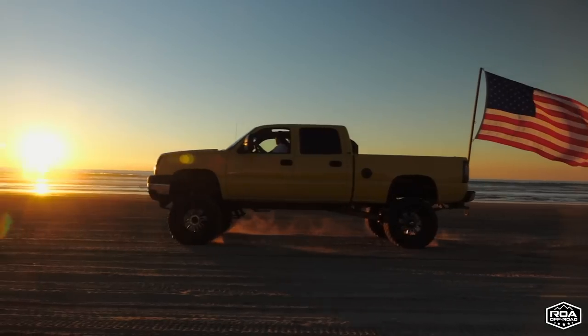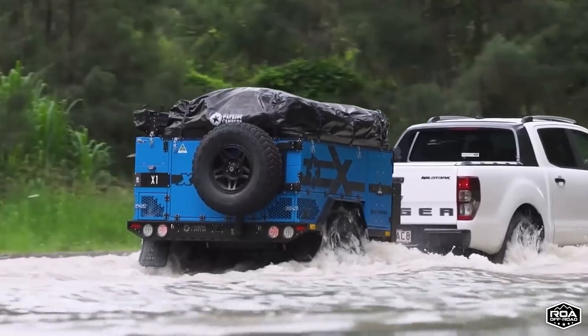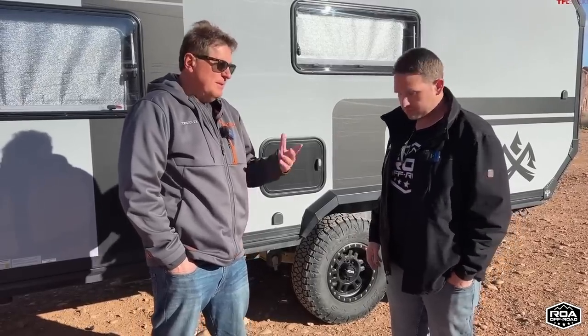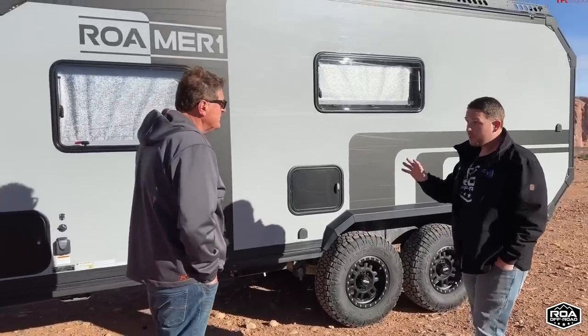And so we're like, we really need to sync up with somebody that can build American made for Americans, but kind of more of the Australian way. Right, yeah, something that can actually take the punishment of going off-road versus just being on-road. So kind of walk me through what makes this special. Let's start with the suspension and the tires. There's a bunch of things.